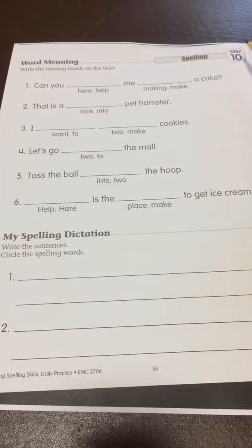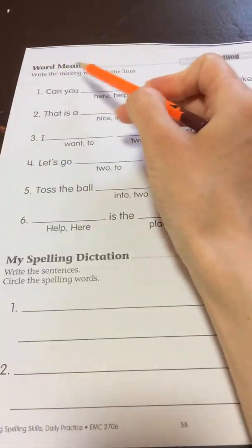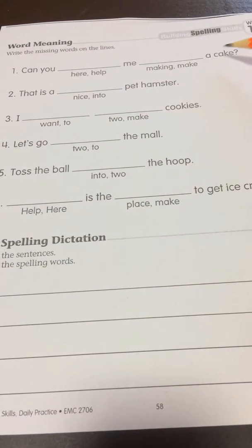Building spelling skills, grade 2, week 10, page 58. Word meaning. Write the missing words on the lines. Number 1. Can you ___ a cake?